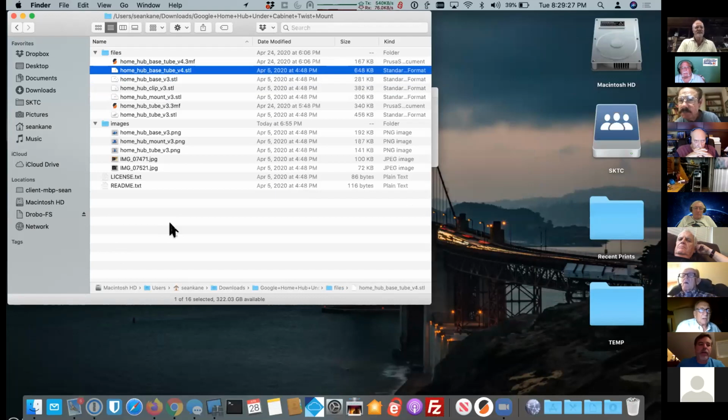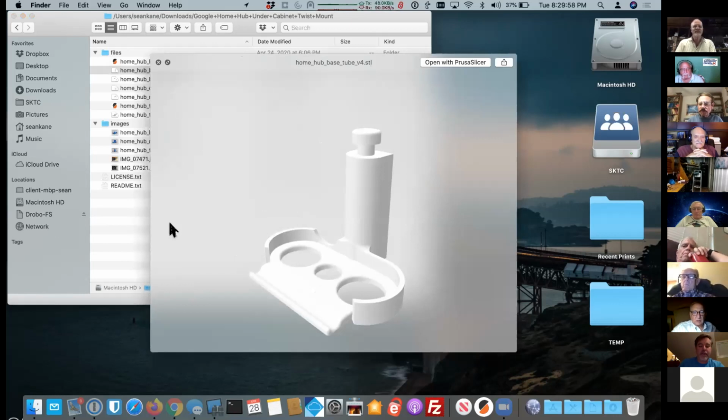One of the things I printed was for my Google Home Hub, a 7-inch screen you can talk to, very similar to the Amazon Echo but in the Google atmosphere. I wanted to mount it under my cabinets in the kitchen. We've had it on the counter for well over a year, and I thought it'd be nice to get it up and off the counter. So I downloaded this, something somebody had come up with.